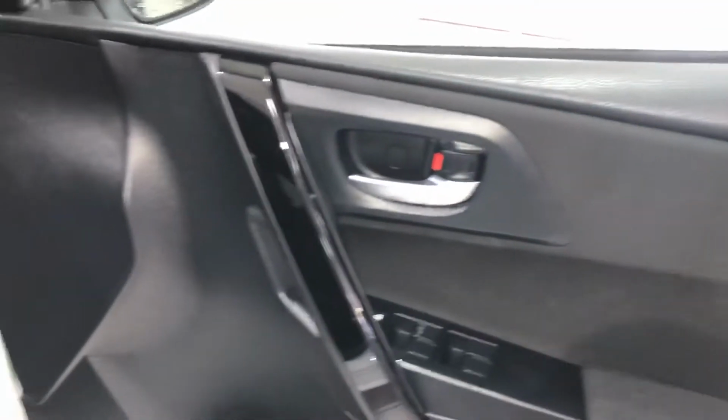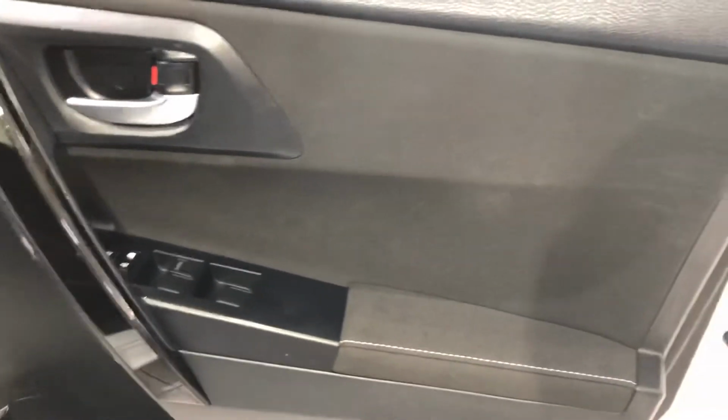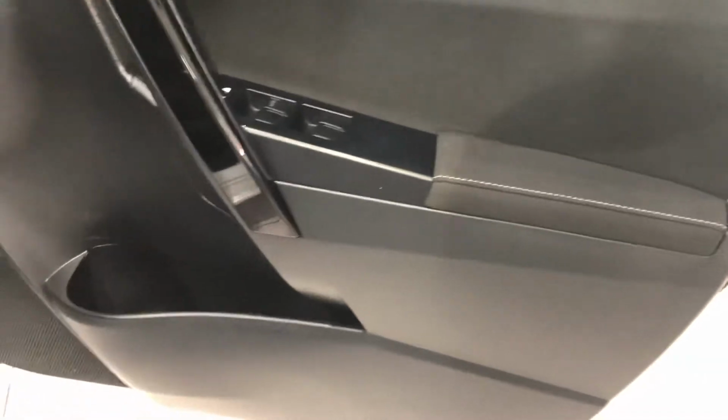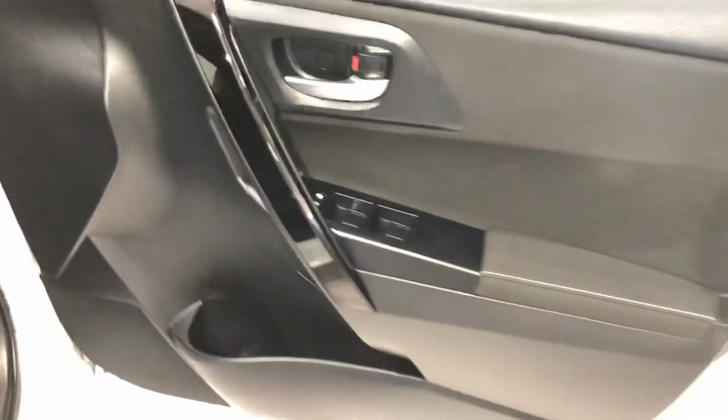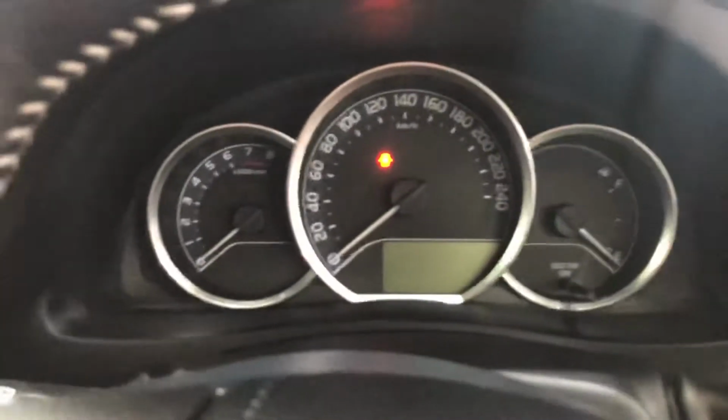Okay, front driver's side door card. This is probably the door card that will get used the most. So to see it in this good a condition, and I know I've said this before, but it's a real compliment to the previous owners. Anyone who buys this car is going to be really happy with it, just based on the condition that it's in and its maintenance.